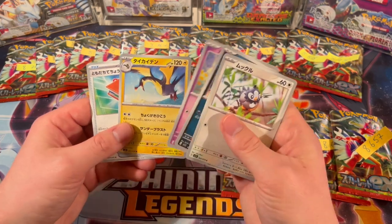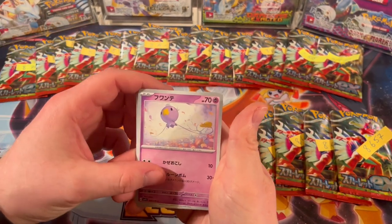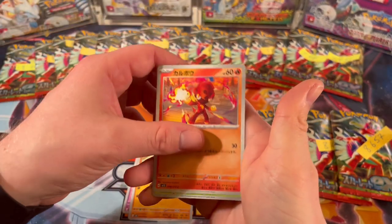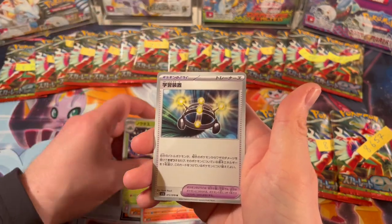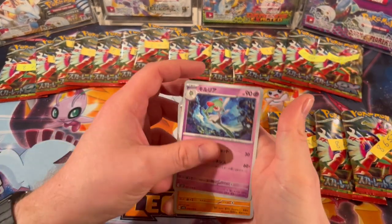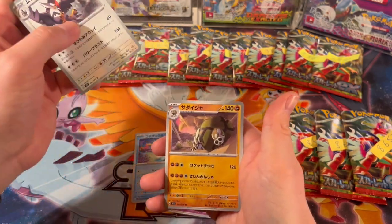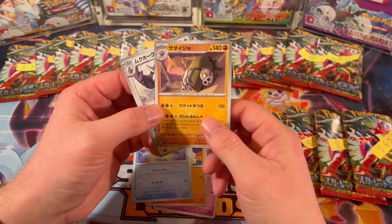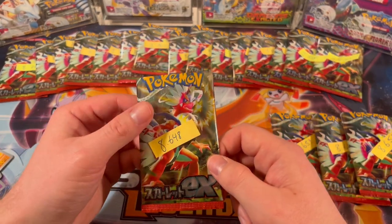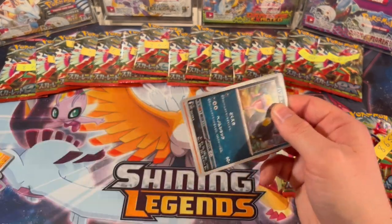Surprise, nothing. Kilowattrel, 6.47. Tropius, that's a nice art. Darn. Kirlia dancing, Meditite doing some yoga. Wiglett, Staraptor, Silicobra or Sandaconda, I get mixed up. All right, 8.648. Oh, we're getting up there now. We might catch a holo. We'll see.